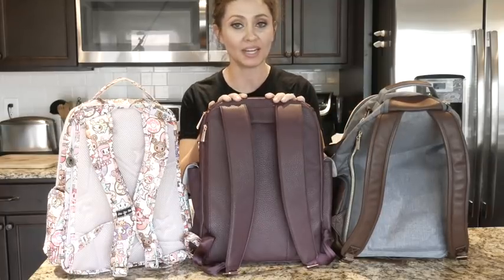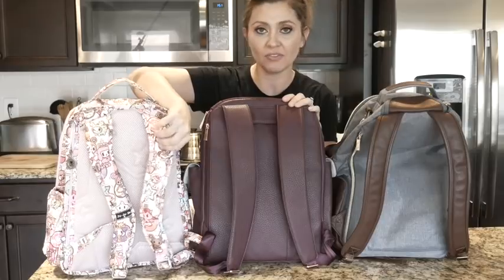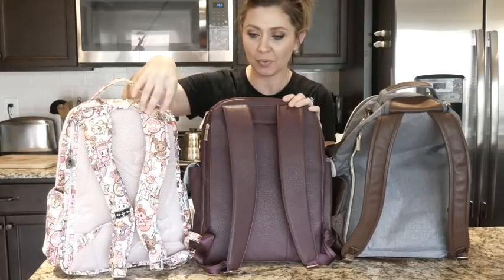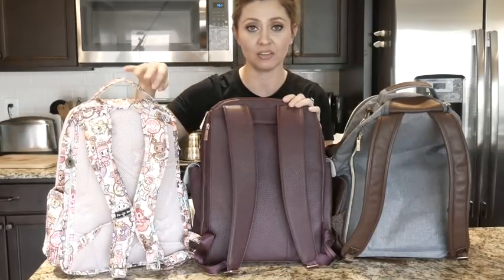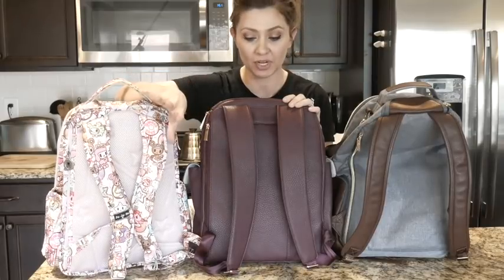Now that we've gone over the weight of these bags, let's talk about the comfort of the backpack straps. Just to give you kind of a comparison of what kind of straps we're working with here, some of these bags have a soft padded backpack strap with an ergonomic shape like you see here on the Jujube Be Right Back. These have memory foam on the inside, which make them super comfortable.